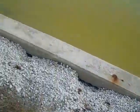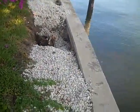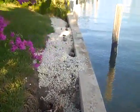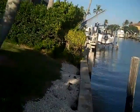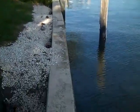Let's check the rest of the house out. Some more of the seawall here needs some attention. But this is direct access. Take it directly into the river. The river's just five or six houses down the street here. The seawall does need some repair, though.